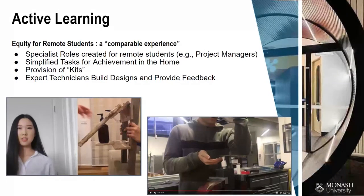The other thing we did, for example, and I haven't got a picture of it here, but for students doing mechatronics and electronic work, we packaged up a lot of kits and shipped them out. So every student who is remote now receives a care package, as it were, with all the equipment, soldering irons and multimeters and electronic devices that they need to have the same experience that they would in the lab here on campus.